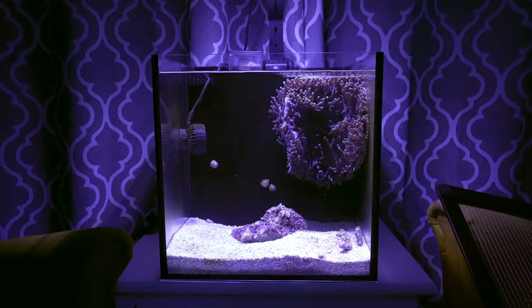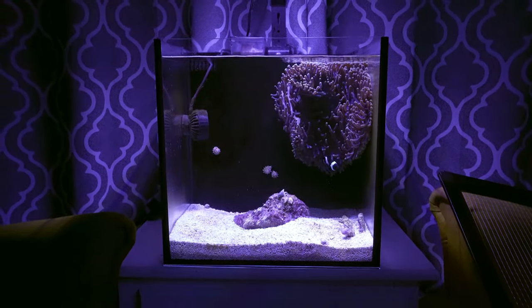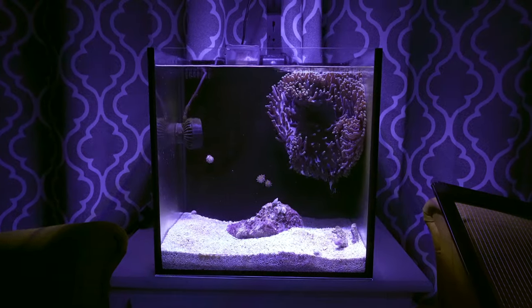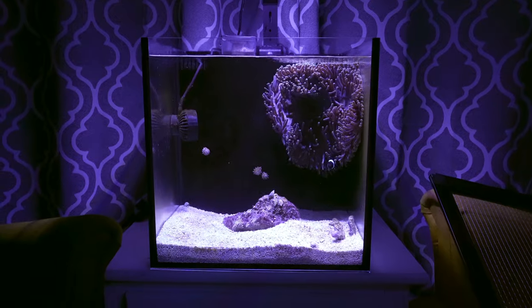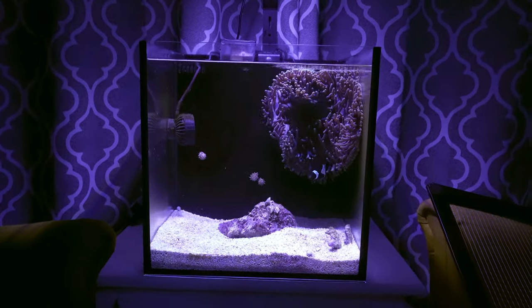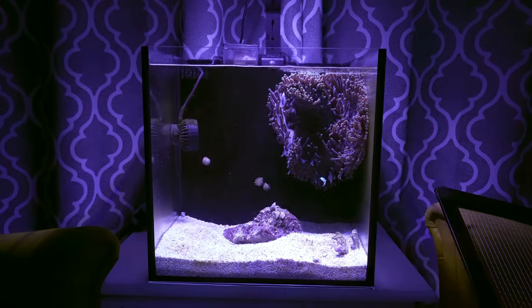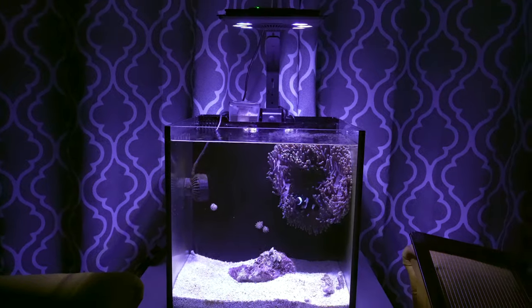And after so long, we finally have it set up exactly like I intended. Here is a 15-gallon Innovative Marine Nuvo, I believe it's what it's called. Pretty much it's an all-in-one 15-gallon, as mentioned in previous videos. But for those that have just tuned in, this is pretty much a cube tank. And you're able to, of course, Google the dimensions on it.